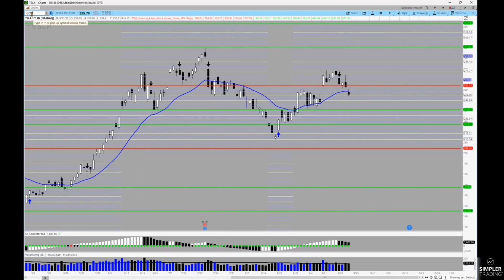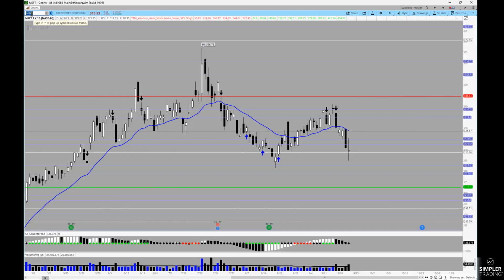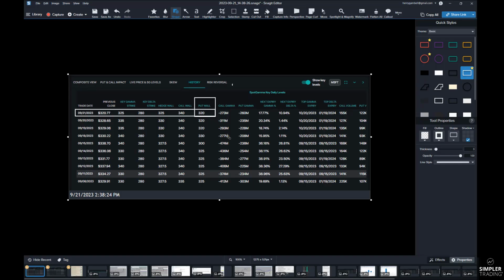And maybe this is a better place to discuss this way of thinking, because when you look at the Qs, we're down just almost 2%. But then you look at Microsoft, that's down 0.4, and actually had kind of this indecision doji kind of candle. It's like, why didn't that continue to go on and get hammered? Well, because there's an influence at the 320 strike.